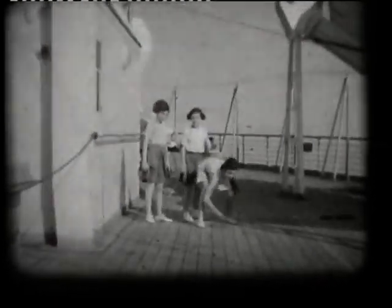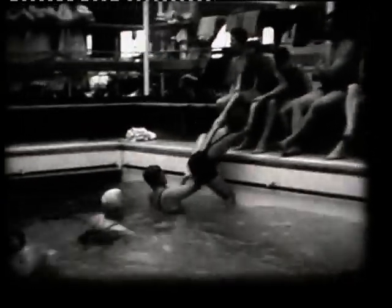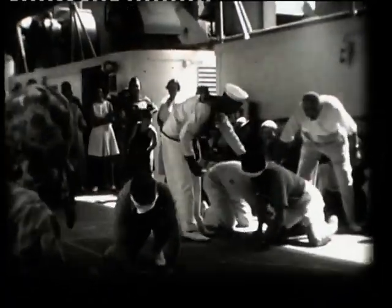Some scenes here from the after decks. Here the captain is seen talking to two young swimmers. The interesting thing here is his uniform, which is Royal Navy number 10s. P&O were in the process of changing that to a slightly more comfortable uniform, as you will see at the deck sports. It's quite amazing what grown people will get up to when on a cruise.